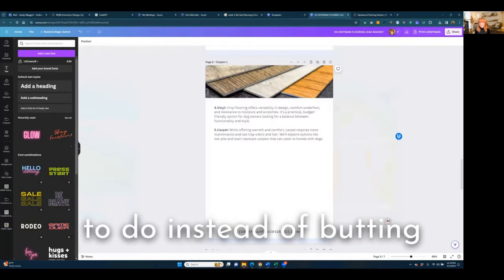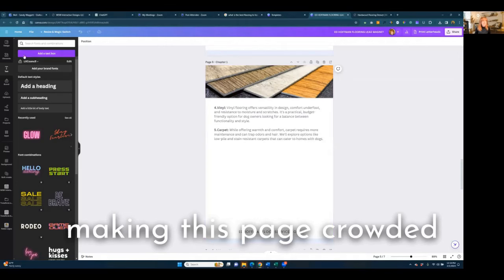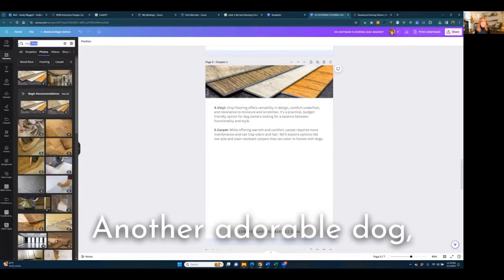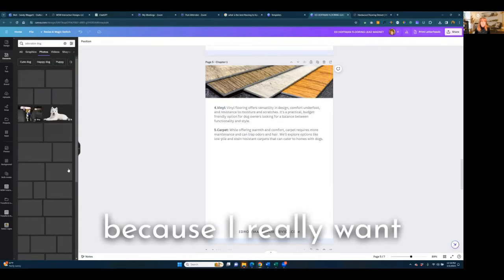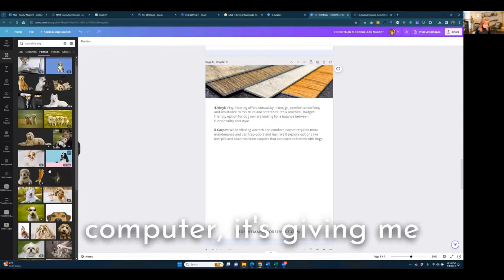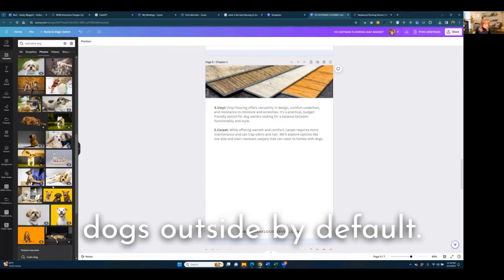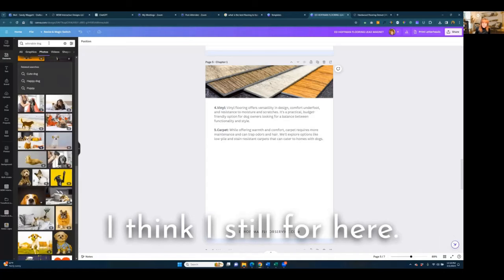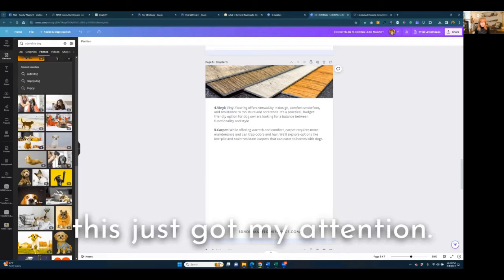So I think what I'm going to do, instead of butting that up to this page and making this page crowded, is go back and look for another adorable dog, because I really want people to engage with this. Like a dog on a computer. Another dog on a computer. I think I still, for here, want a dog on the wood floor. What? Oh my gosh, this just got my attention.